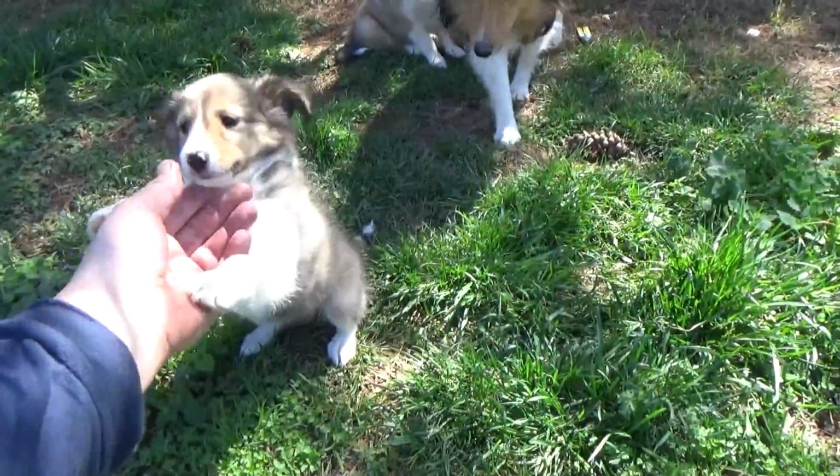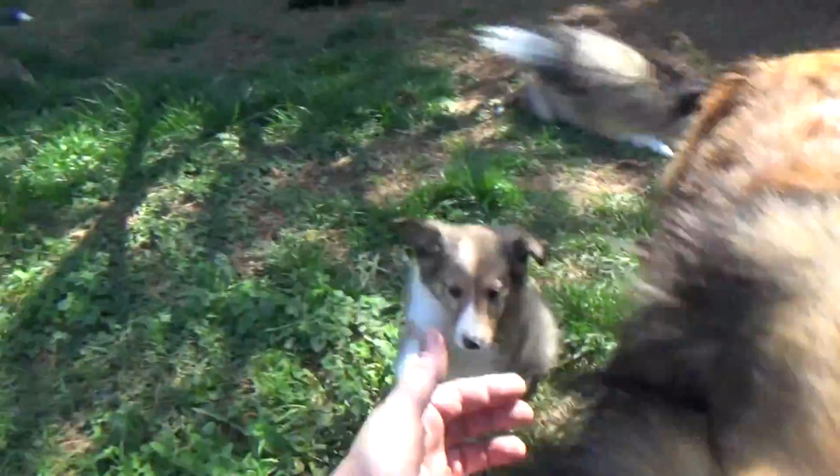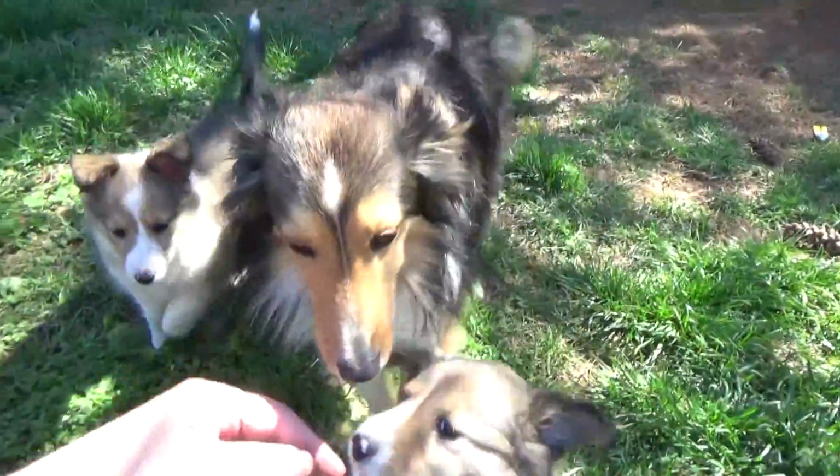Man, I tell you, at 7 weeks they are just dolls. Yes, they are. And they're coming when I call them. Come here, babies. Yes, you are good babies. They are just cute as a butt.